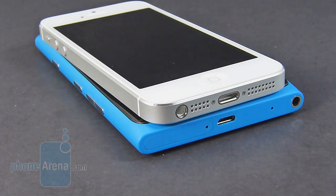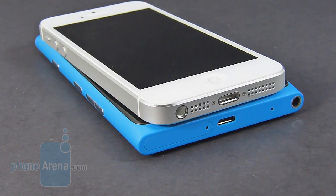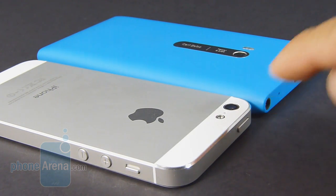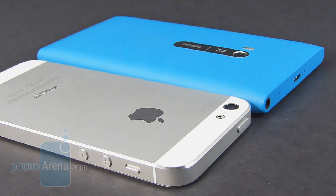Even though both handsets feature 3.5mm headset jacks, microphones, and speakers, as far as their charging ports are concerned, they're different. It's Apple's new proprietary Lightning docking port on the iPhone 5 versus a more traditional micro USB port on the Lumia 900. And finally, in the rear of both handsets, we find the respective 8-megapixel autofocus cameras. With the iPhone 5, it features an f2.4 lens and a single LED flash, with the ability to shoot 1080p videos.